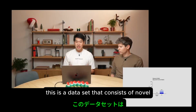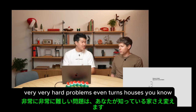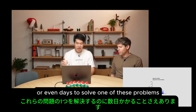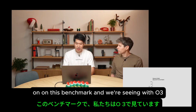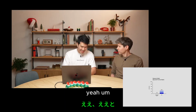This is a dataset that consists of novel, unpublished, and also very hard problems. These are extremely hard. Even Terence Tao says it would take professional mathematicians hours or even days to solve one of these problems. And today, all offerings out there have less than 2% accuracy on this benchmark. And we're seeing with o3, in aggressive test time settings, we're able to get over 25%. That's awesome.